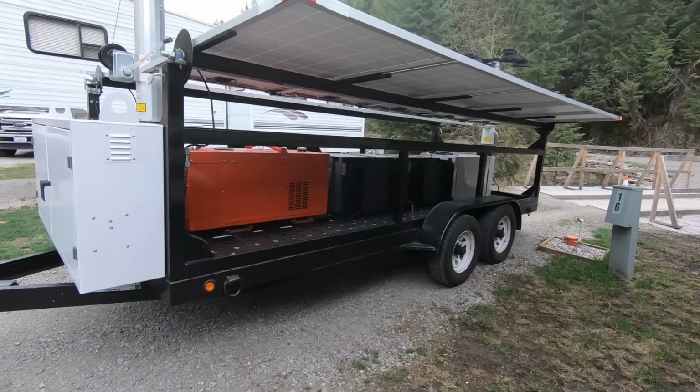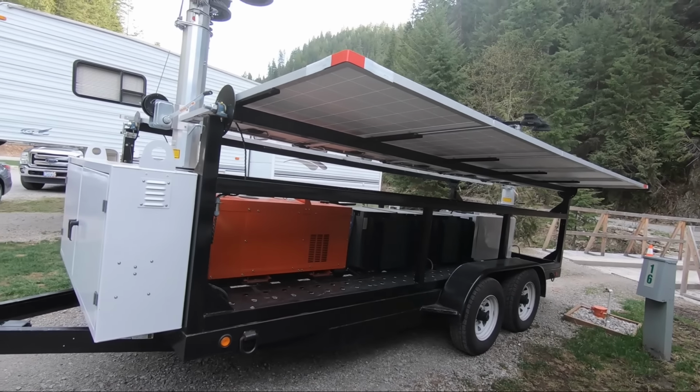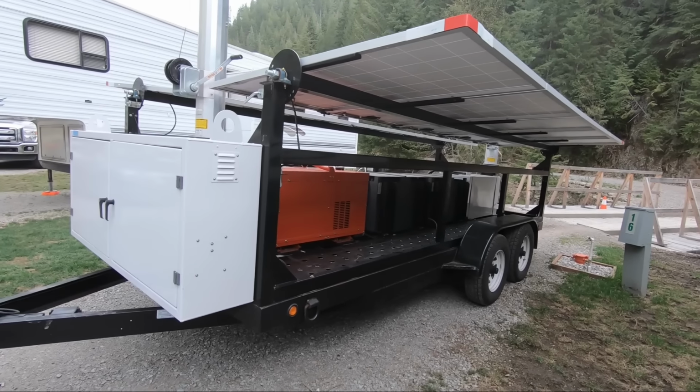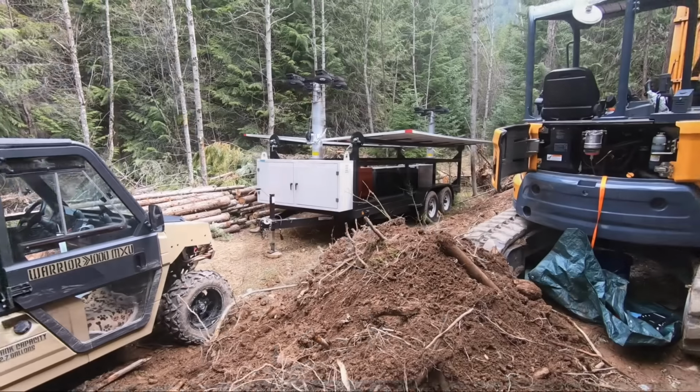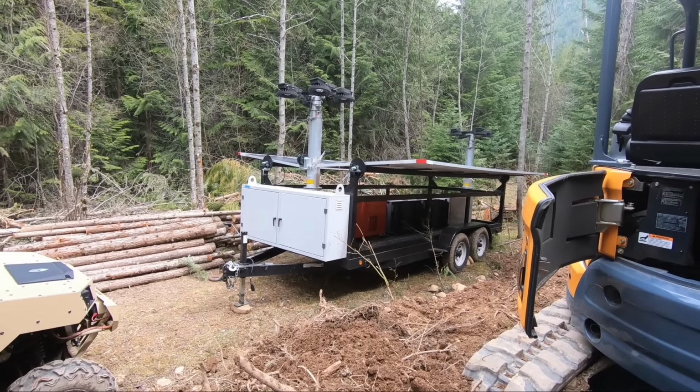Now that I've got this charged enough that the computer system can charge it off of the solar panels, we're going to move it up to the property this morning and just get it out of the way here for now. So we got this down onto the property just to sit here so that it'll start charging up.